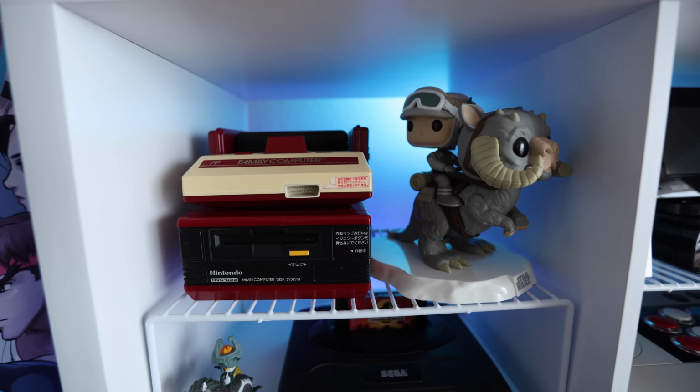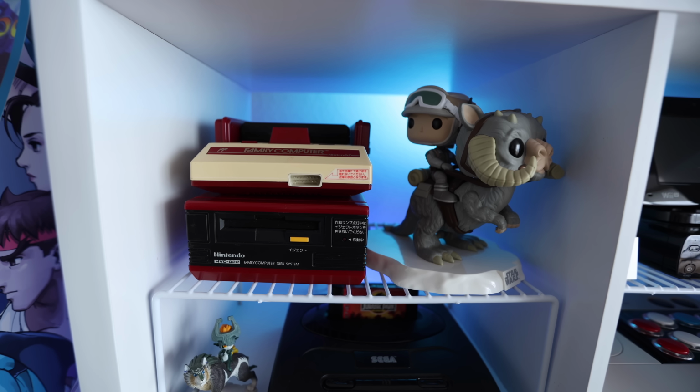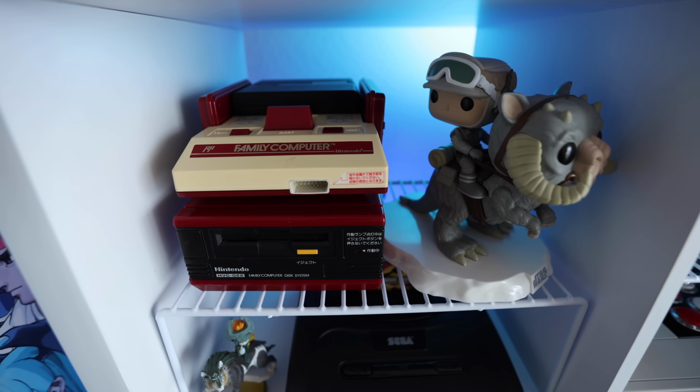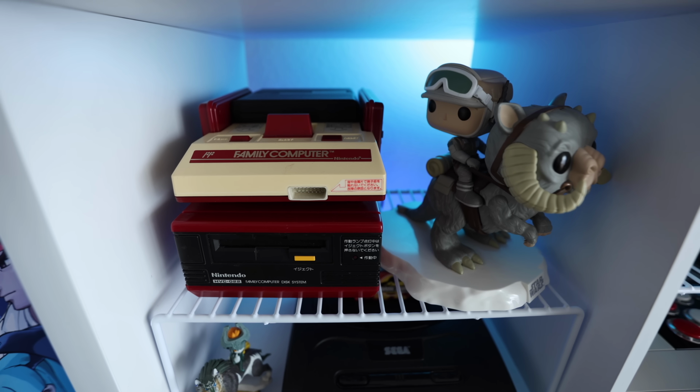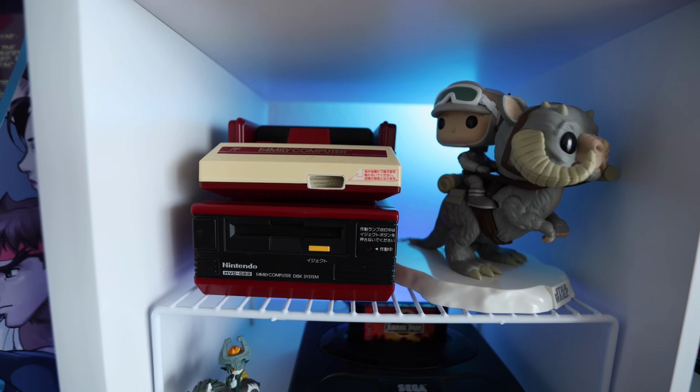Now to the left of the shelf, I have a couple new additions, including the Famicom and Famicom Disk System. My friend Tim over at Team Bandori sent these over from Japan, and I've been really excited to add these to my collection. And I have been building a Famicom cartridge library over the past several months, and so I'm excited to test this out later.